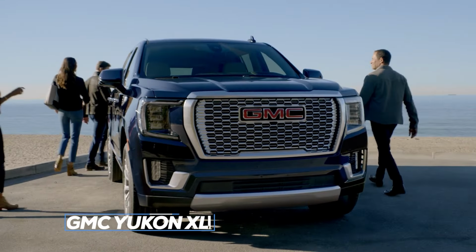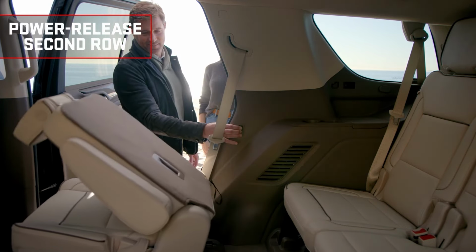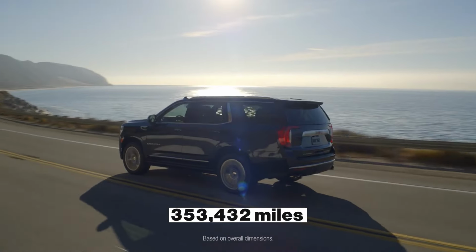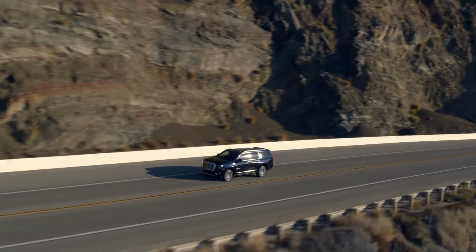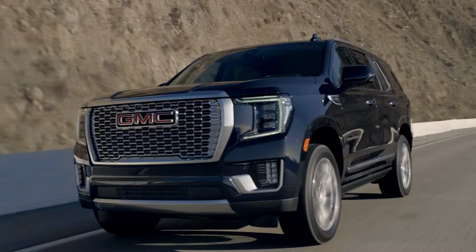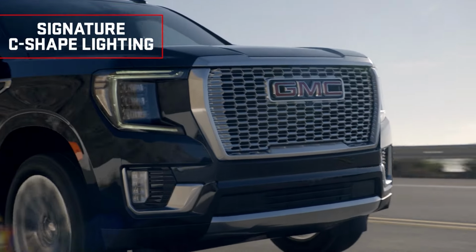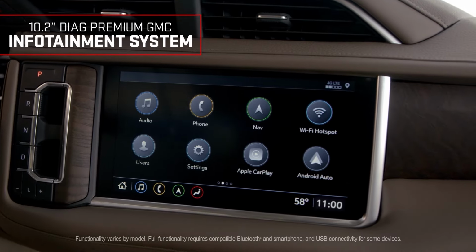The GMC Yukon XL is the SUV equivalent of that one friend who always shows up no matter what. With a mind-blowing 353,432 miles clocked on a 2015 SLT model, this beast laughs in the face of retirement. Sharing its platform with the Chevrolet Suburban, it's basically the Suburban's cooler, more adventurous sibling. Need space? It's got more than your overstuffed garage.